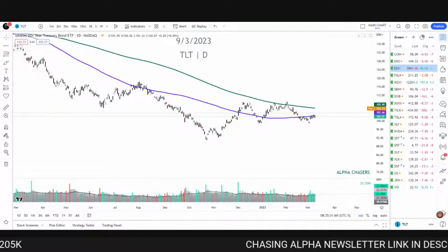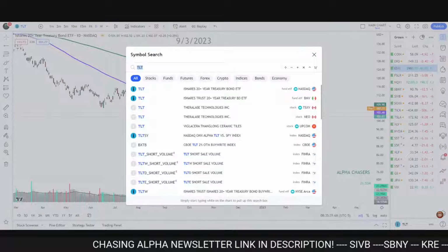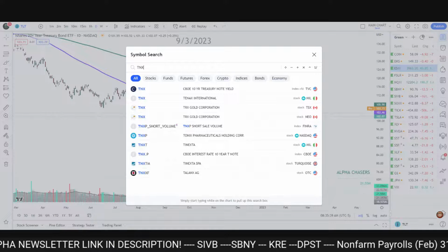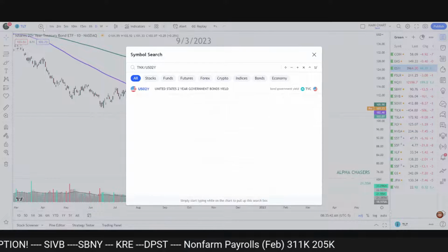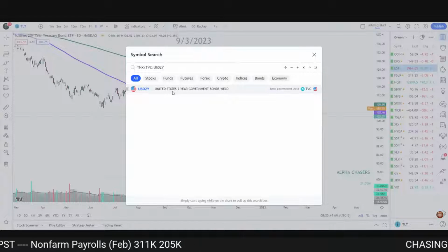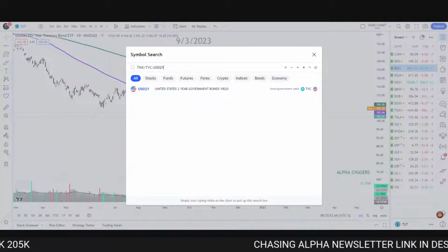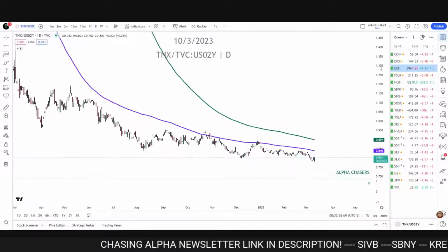And I'm going to leave you with one other thing. I'm going to do it this way because it's just simpler. We're going to take the 10-year and divide the 10-year by the 2-year. It's just easier for me to do it than pulling up the spread. And this might confuse everybody, though. Why won't you let me do this? Come on. There you go.